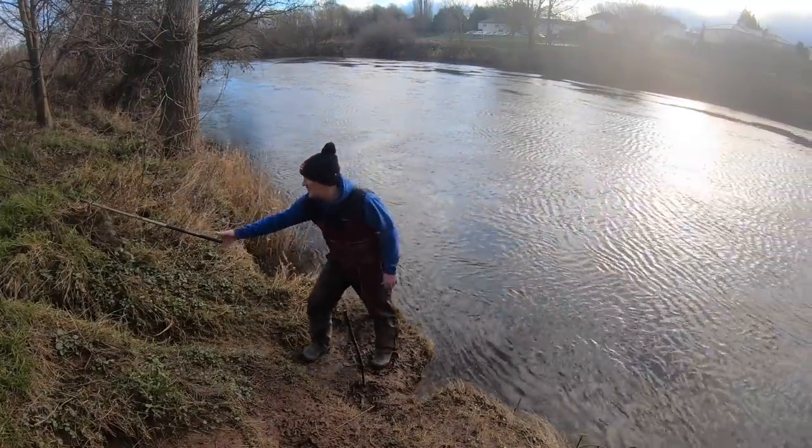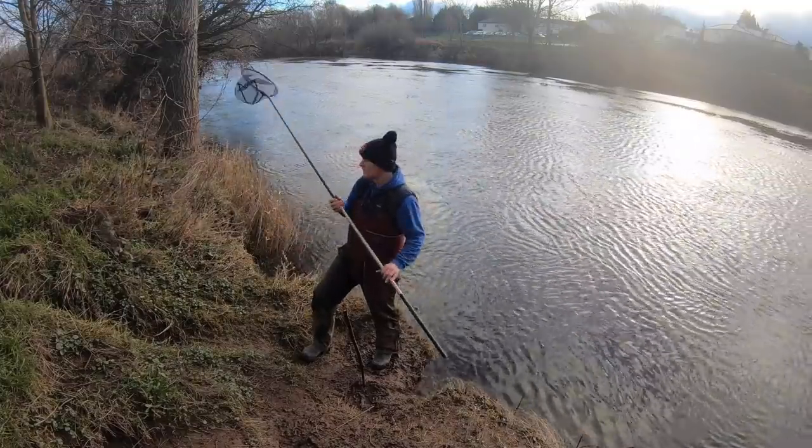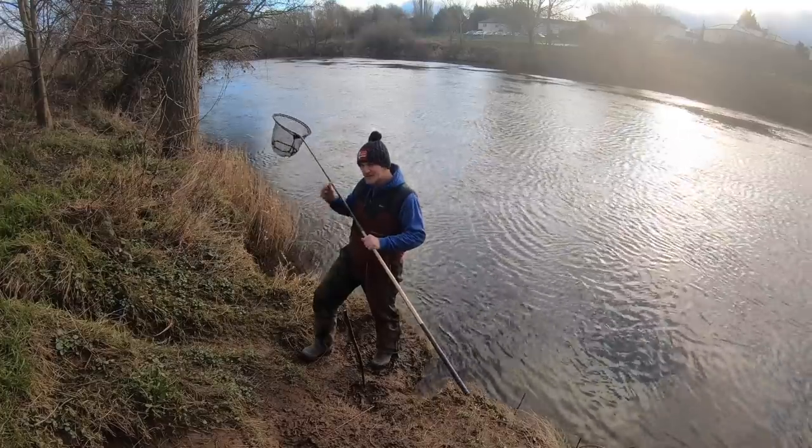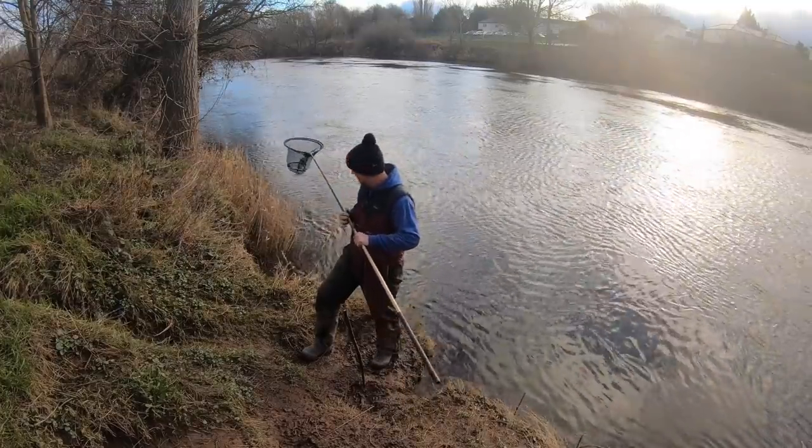The second bit is I've got my landing net, and I'm just going to go along the bank now and clear any bits that I think are going to get in my way, because I want to fish tight along the edge.